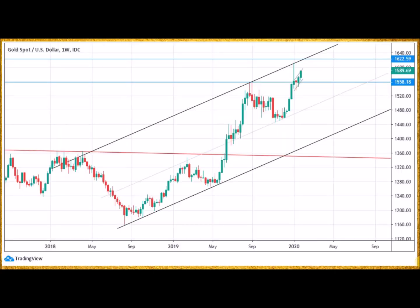So we'll start with gold in US dollars on the weekly scale. And we can see that we remain well and truly in an uptrend. We've broken out from a 6-year base, and there's plenty of fundamentals out there that do support higher gold prices, certainly in the long term. But of course, nothing goes up in a straight line.